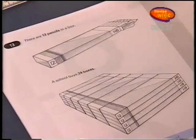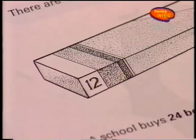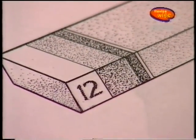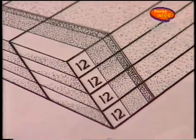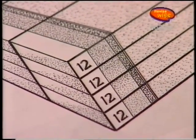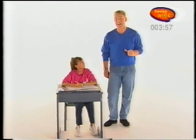The trick here is to look at the story the problem is telling you and to work out whether things are being added together, taken away from each other, multiplied together, or is one amount divided by another. Imagine in your head what's going on. On the test paper, they help you with pictures of what the question is about. Here is a drawing of one box of 12 pencils. And here's a drawing of a stack of 24 boxes of pencils, with 12 pencils in each box. So always look at any pictures in the question to help you work out what maths to use.